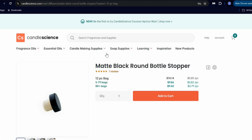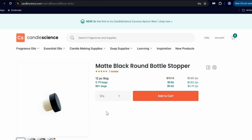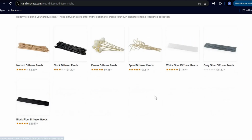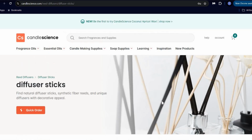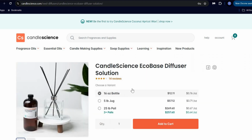And then as far as diffuser reeds go, I picked the white fiber diffuser reeds, but I do want to invest in the flower and the spiral ones, and those can be like limited edition type reeds. But yeah, back to the EcoBase diffuser.